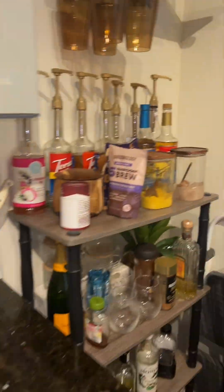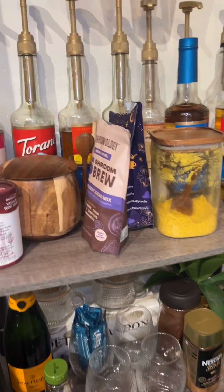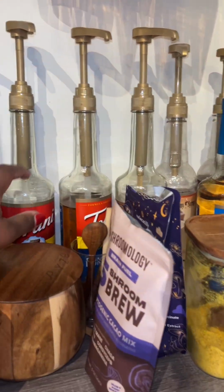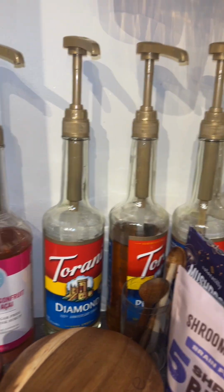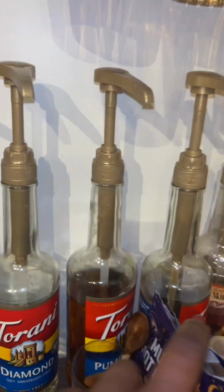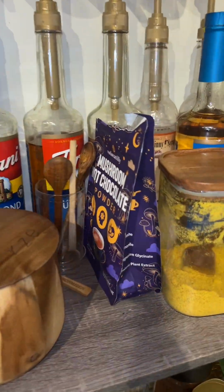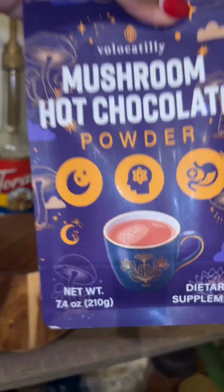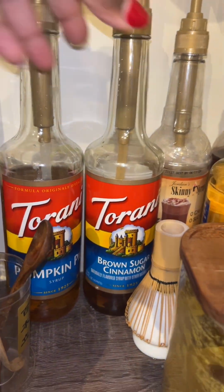So I never showed you guys my coffee and I guess like liqueur bar or drink bar. There we go, drink station. So yeah, I have a lot of different flavors. See, this one is really good in champagne. I put this in my champagne and white wine. These are some other coffees. This is the same brand that I just got, Chronology from HomeGoods. And this is for my son, mushroom hot chocolate, and let's see, pumpkin, and I love glass bottles. Pumpkin, brown sugar, cinnamon, and these, let's see, English toffee and butter pecan.